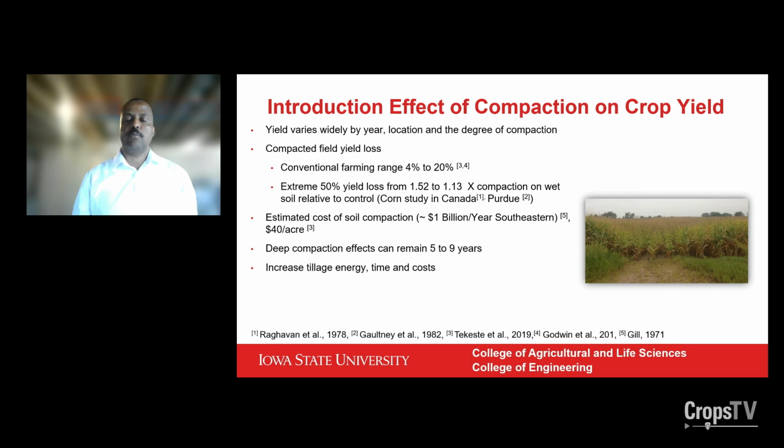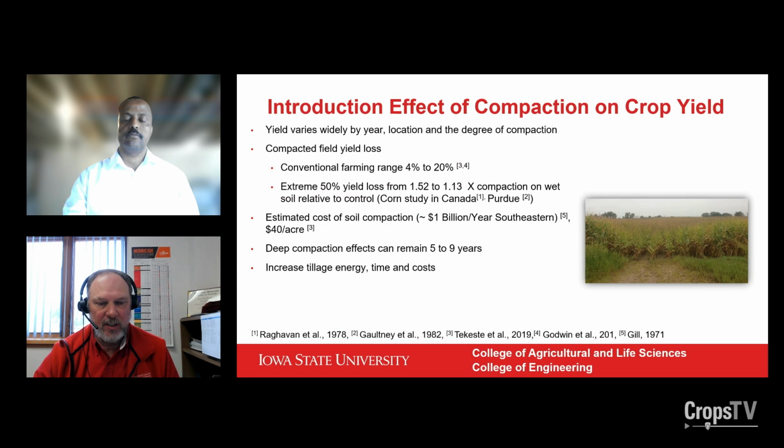Another thing is when compaction is created, it needs to be removed or loosened. And if you put iron on the ground or pull a tillage operation system, that takes time and cost. That's a great final slide there. I think the long-term effect of deep tillage in a really wet year can really impact our systems, especially corn-on-corn systems, just because of the amount of wheel traffic and the amount of bushels that we haul off. So one of the questions that always comes is, does it pay off?